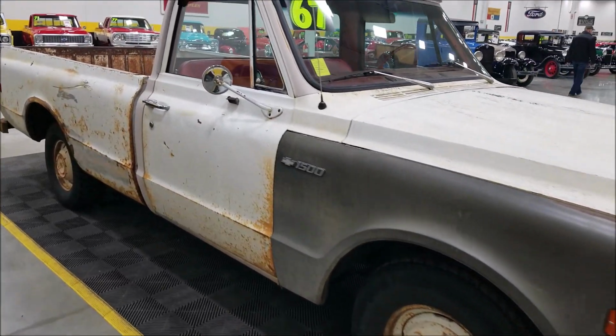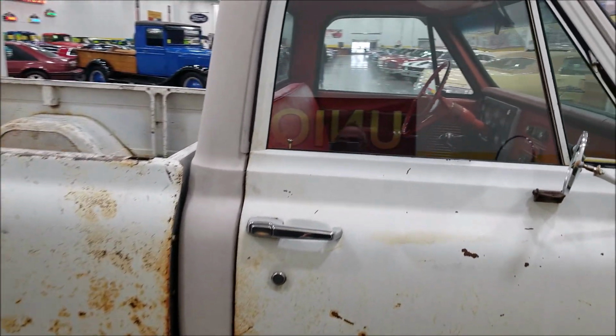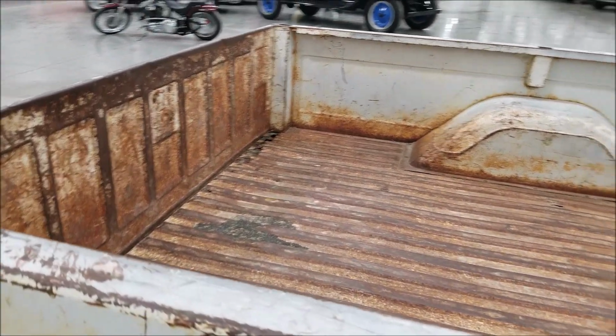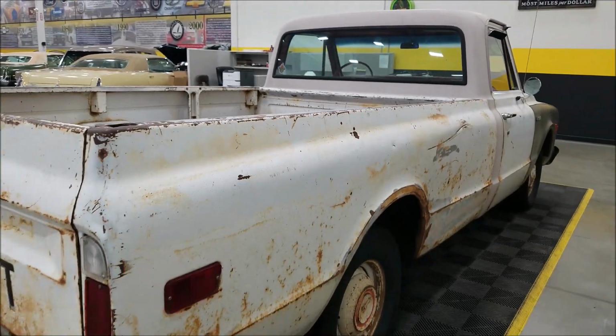As you can see, headlights have been added after the fact. More modern, brighter headlights have been added. We'll get around to the driver's side, start it up, check out that interior. Again, red vinyl interior bench seat, 4-speed manual. Again, this truck came to us out of Kansas.